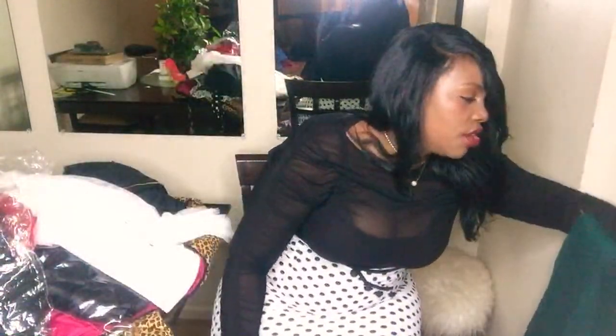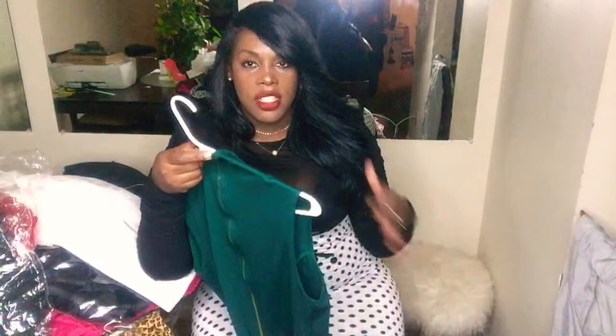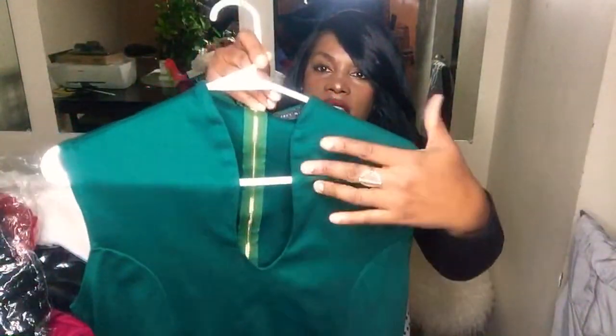Okay, you guys. So this here is what I call the Michelle Obama dress. You know how Michelle Obama wore those just simple, straight dresses? They just come to her knee, but they look so classy and so elegant. And I just love it. It's just straight, but it's really, really pretty. I love this kind of forest green color. It has this V cut right here.